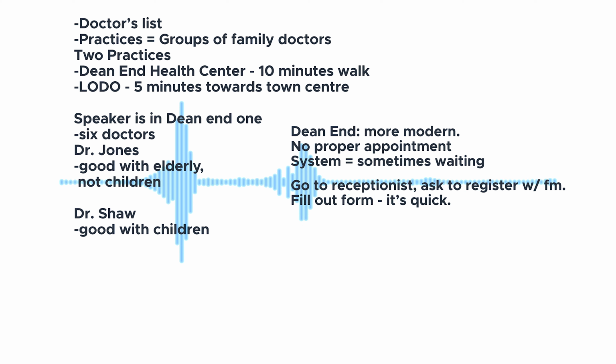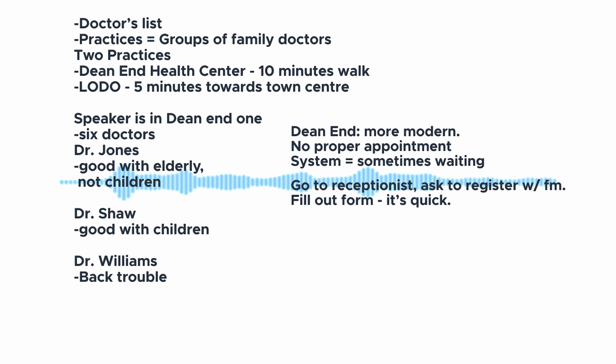And if her list is full, I heard somebody say the other day that there's a really nice young doctor at Colorado Springs, a Dr. Williams. He holds special clinics for people with back trouble. But that's not really your problem, is it?